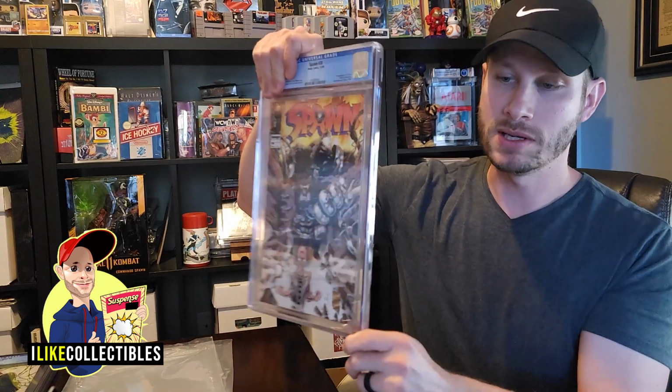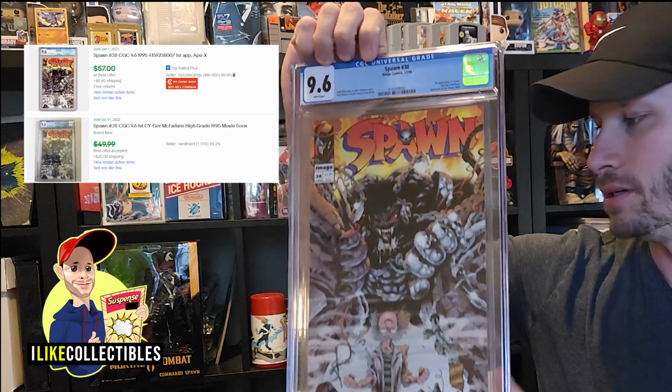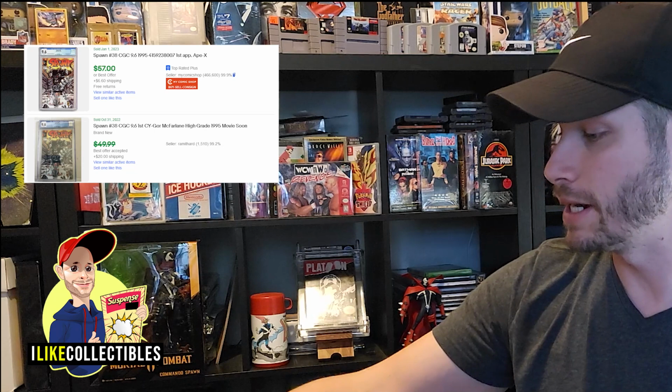Next up, we're getting into the Spawn books. This is Spawn number 38, first appearance of Cygor. Another book that I thought was going to be a 9.8 candidate. This one came back 9.6. Almost there. So two 9.6s, one 9.8 so far.